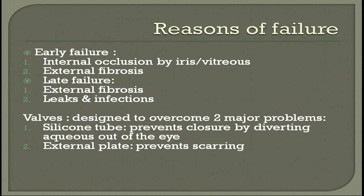The reasons for failure: early failure is usually due to internal occlusion by iris or vitreous, or external fibrosis, and late failure is due to external fibrosis or leaks and infections. So valves are designed to overcome two major problems. One is the silicone tube, which prevents closure by diverting aqueous out of the eye, so that internal occlusion we can avoid, and the external plate, which prevents the scarring.